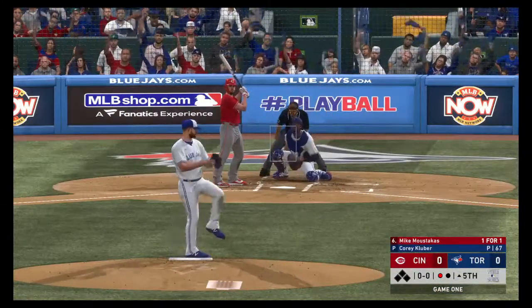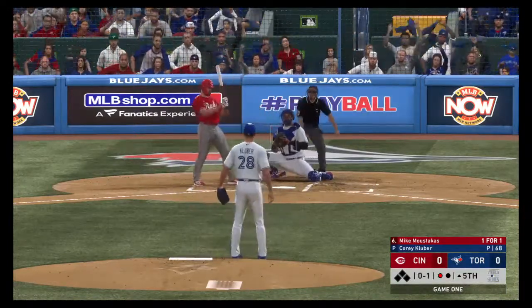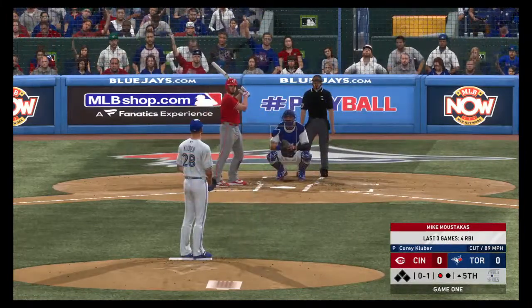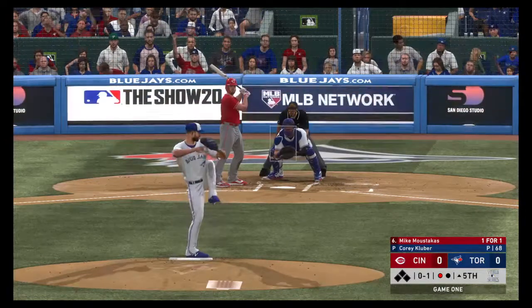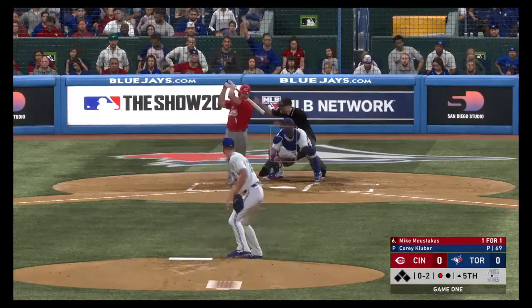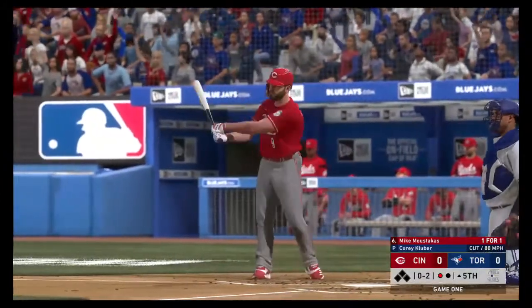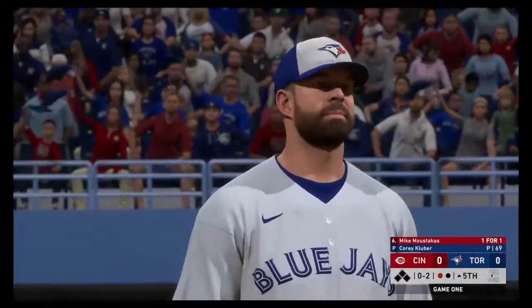Infield shifted well to the right. Here's the first pitch. Mike Moustakas stands in as he looks at a called strike. Swinging strike, and now it's 0-2. This is one of the things that makes him so effective as a pitcher, able to pound the zone with all different options.